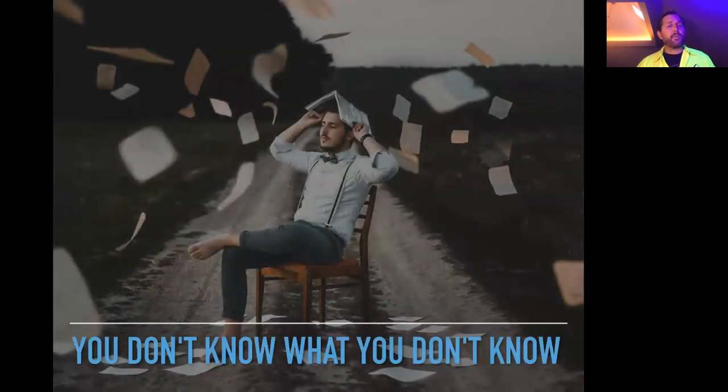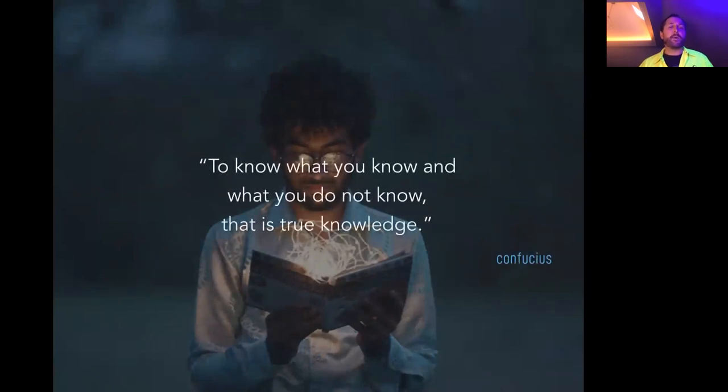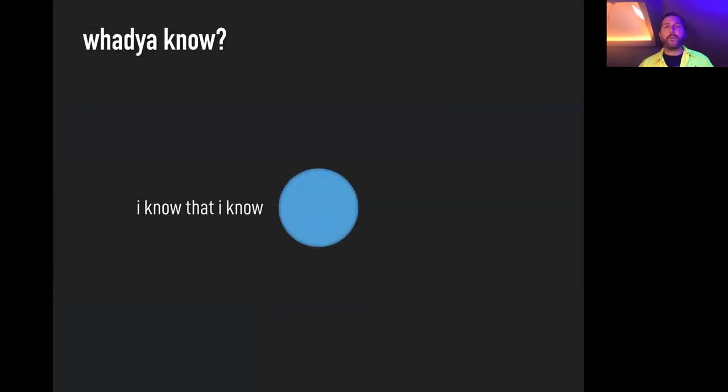But we have to start with, you don't know what you don't know. And I think it's important to recognize how we understand and how we learn. A wise man once said, to know what you know and what you do not know, that is true knowledge. So what do you know? I've heard this diagram before, that there's three spheres, right? I know that I know. So everything inside the blue dot are the things that I know that I know.